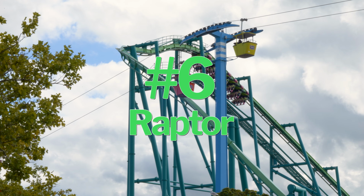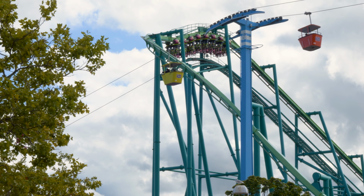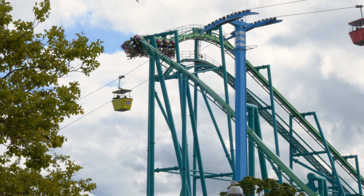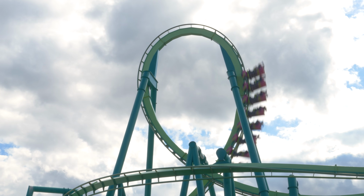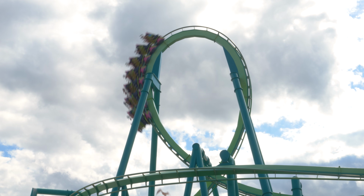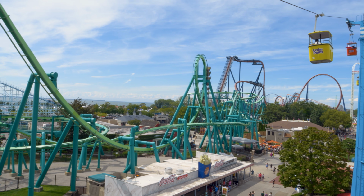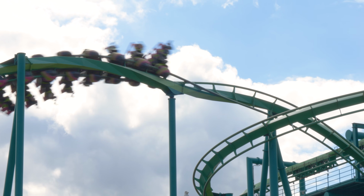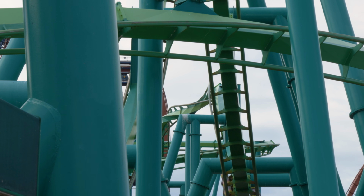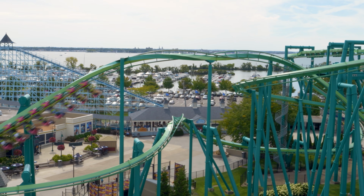Number 6, Raptor. Slowly working up in my ranking, the main reason being the restraints. I used to hate the over-the-shoulder straps on this coaster, but my last ride in 2023, I thought it was so much better. Built by the legendary B&M, Raptor was the tallest, fastest, and longest inverted roller coaster when it originally opened. Opening in 1994, Raptor featured 6 inversions, which was also another record for inverted roller coasters.